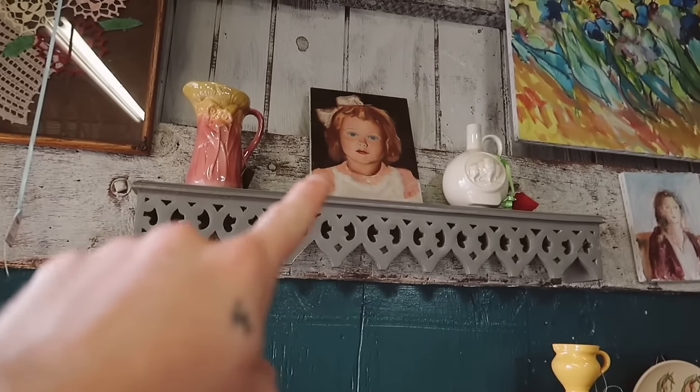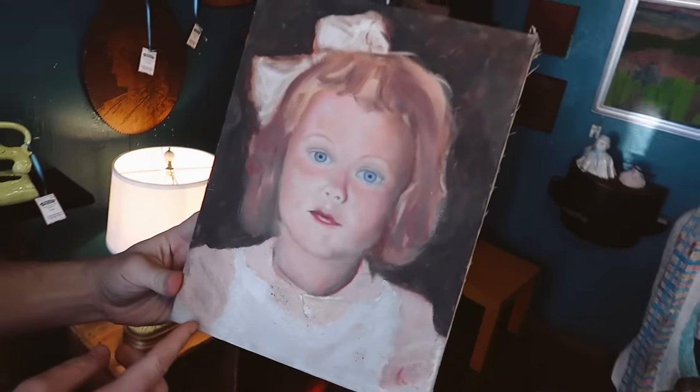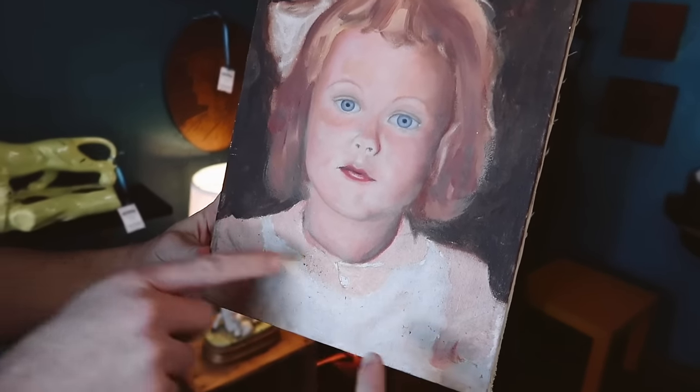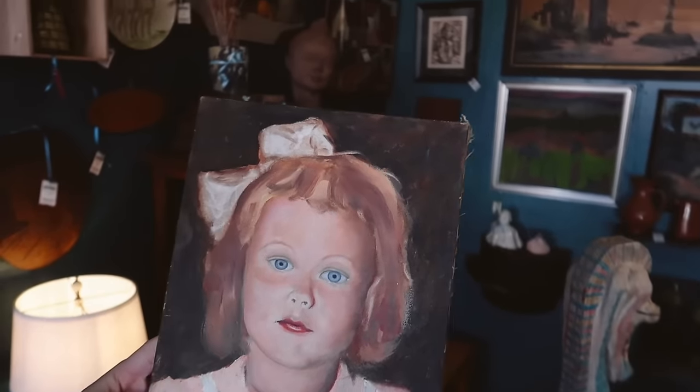Oh yeah, Justin, can you grab that one? Yeah. That was so pretty. I love the background color in it. Yeah. And I like the unfinished edges. And it's really cutesy. Her face is good, yeah. Sometimes they're a little scary.